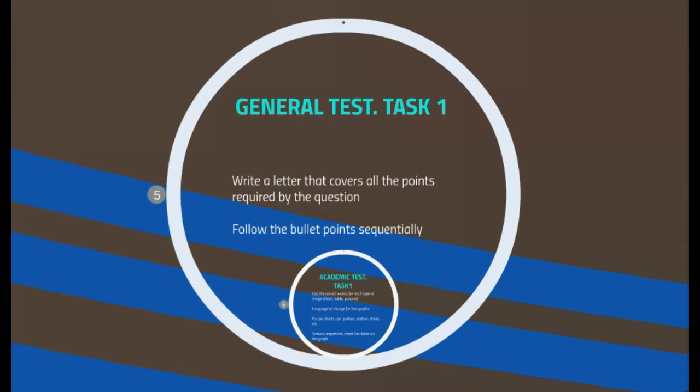Now, moving on, let's have a look at the general test. Task 1 in the general test. This is going to be asking you to write a letter. This is relatively easy because you're going to get a few bullet points, and each bullet point should correspond to a paragraph. Maybe you can put 2 bullet points together in your essay to form 1 paragraph, but you've basically got your plan in front of you.